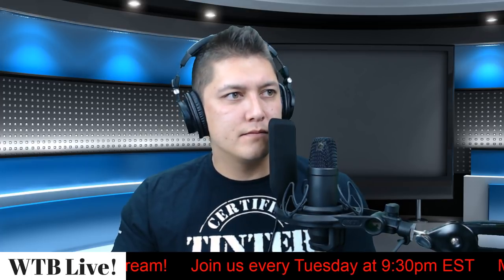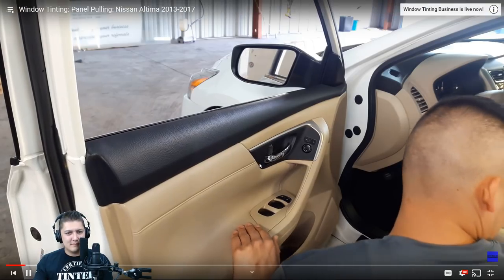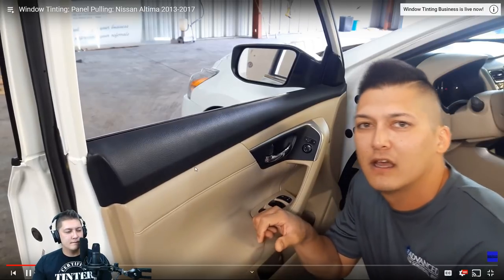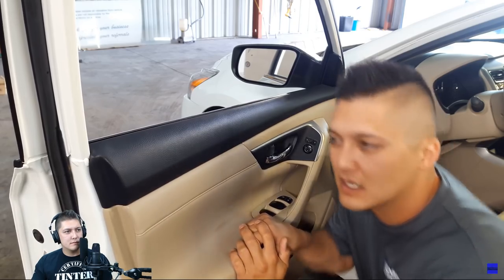Hey guys, Patrick here with Window Tinting Business. Today we have a Nissan Altima 2015. I'm going to show you how to pull the window seals out of this vehicle here. I'm going to show you on the door and on the back passenger door as well. And then obviously it's the same as the other side.